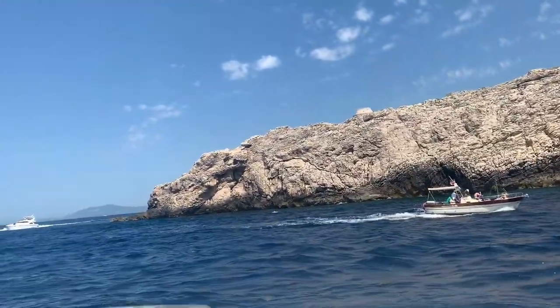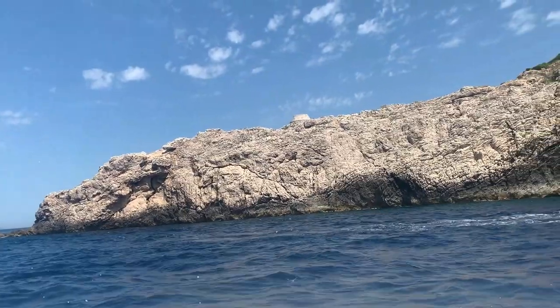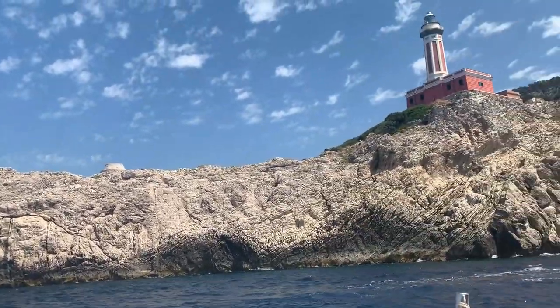This is the west side of the island, Ana Capri town. On the right, the lighthouse of Carina Point.